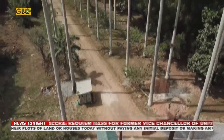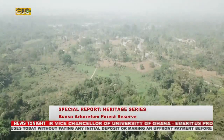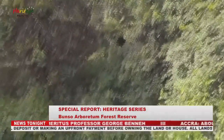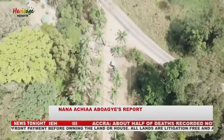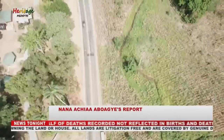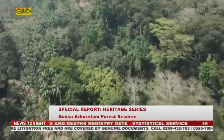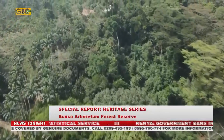The Arboretum is the heart of Bonsu, a predominantly farming community in the East Akim Municipality in the eastern region. The history of the Arboretum dates back to the early 1900s. The Arboretum is located 120 kilometers north of Accra and 150 kilometers south of Kumasi off the Accra-Kumasi Highway at the Bunso junction.